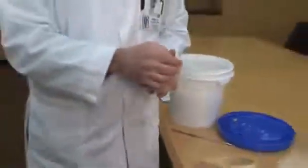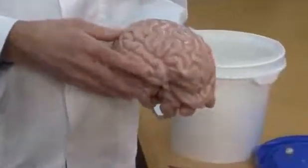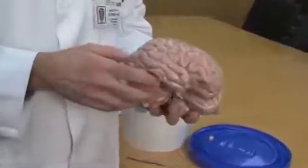The lobes consist of the frontal lobe, which is more anterior. This area is important for what we call executive functions and memory and learning. Helps us plan, helps us sequence, helps us think through our ideas. Most other living things don't have as much frontal lobe as we have, and so we're supposed to be better thinkers than other things that live on Earth.